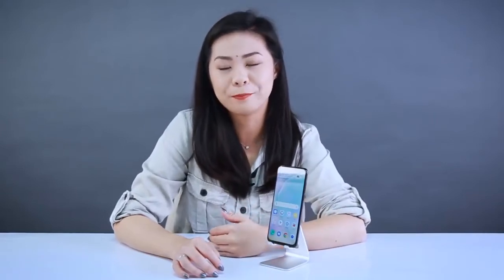So that's pretty much it about this Huawei Nova 4. It's needless to explain how good Huawei is. Huawei, the brand itself, stands for quality, it stands for good branding, it stands for technology and revolution. So that's pretty much it.